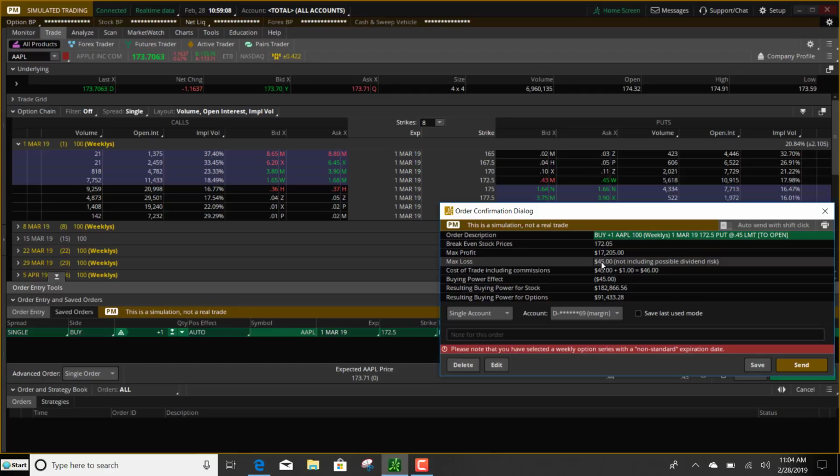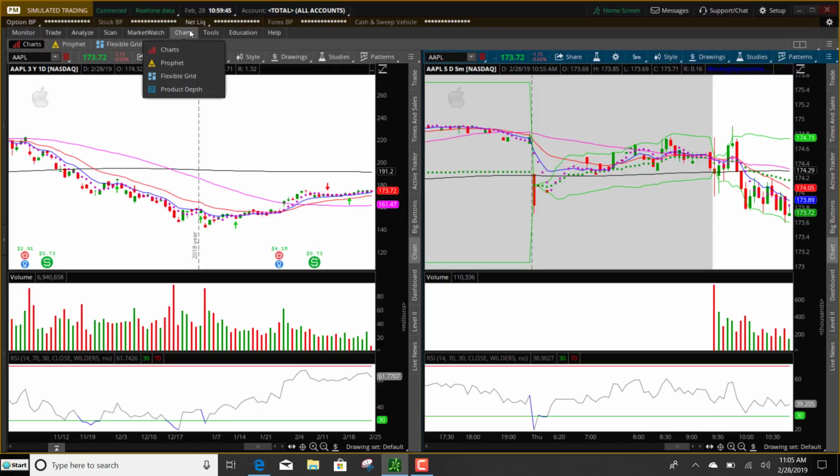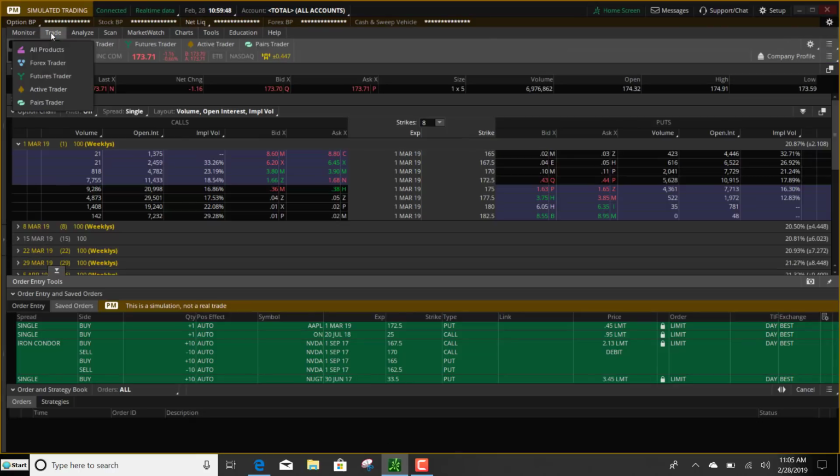You have until March 1st for this to expire. So that is going to be tomorrow, because today is the last day in February. So I would only be losing $45 on this trade if it went against me, because I'm only buying one contract. But I have the potential to make $17,205. Now, that's not going to happen just today. However, it's nice to see the max profit and the max loss of this. I saved it. I didn't actually buy it.